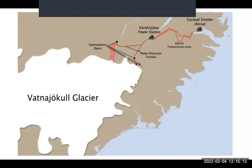The water drops about 1,000 feet, so that by the time it hits that generator, it has huge potential force behind it, a great deal of push into that power station, which is underground, and then high voltage transmission lines that have to be secured from avalanches.